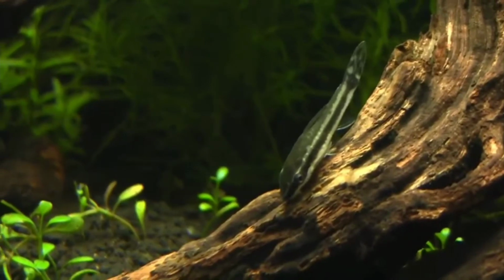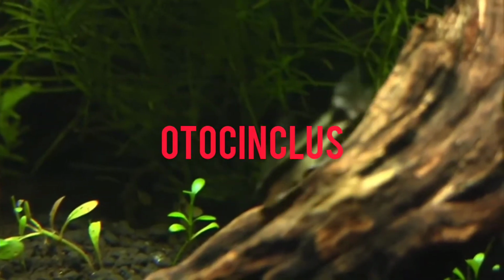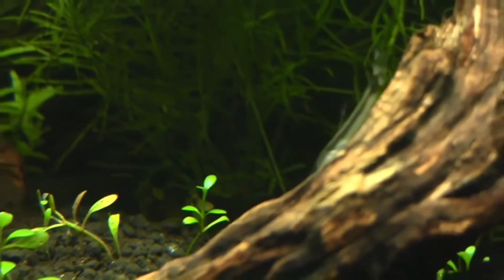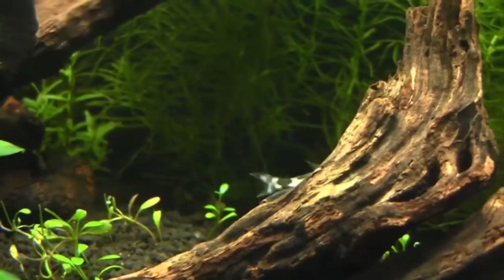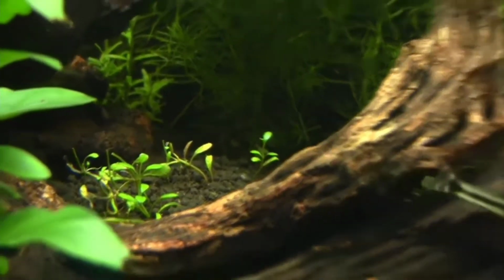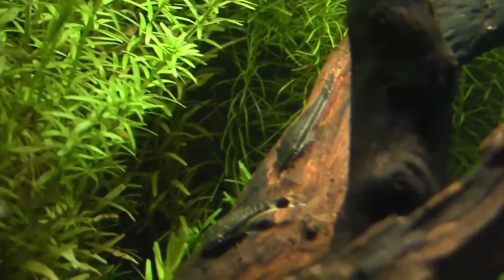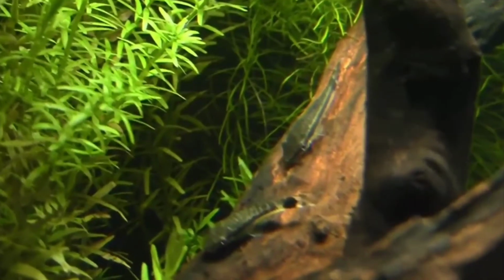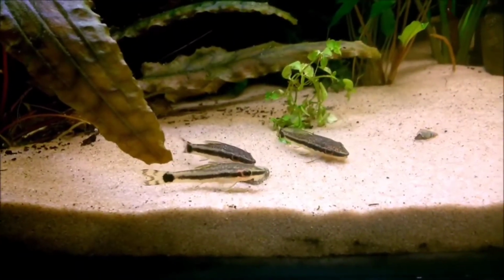Okay, so number 1 on the list are Otto sinclairs. Otto sinclairs catfish, also known as Ottos or Otto catfish, are peaceful little algae eaters which would make a spectacular addition to your planted tank. They can go in nano tanks and large community tanks as well. They're easy to look after, they provide plenty of entertainment, and will keep your aquarium from being overrun by algae, as long as you keep them in the correct conditions.